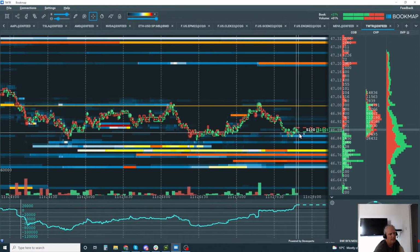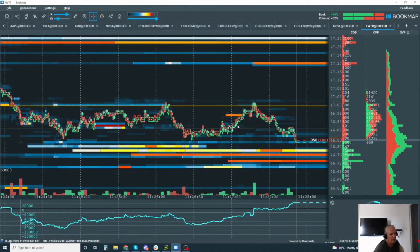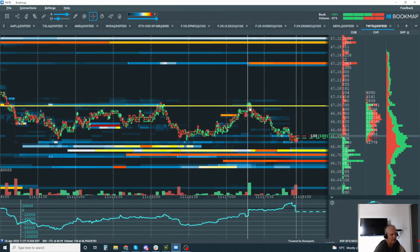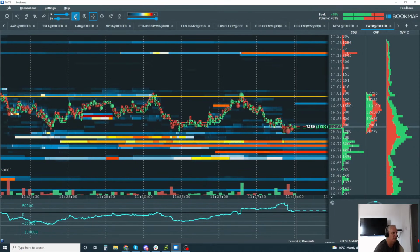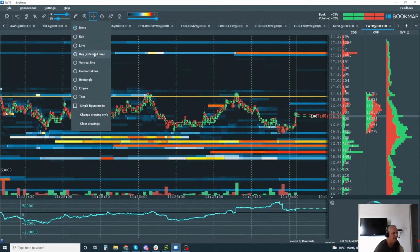Okay, here we go again. All right, so be careful here. Like we mentioned, nice cluster up here. We can come back up here, and if we can auction up here again, then likely we'll get our move. But this is where we have to be careful. It's not that strong, consistent buying that we're looking for.